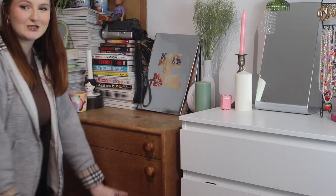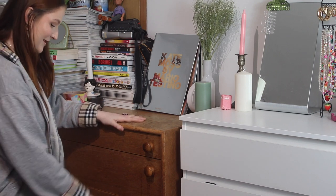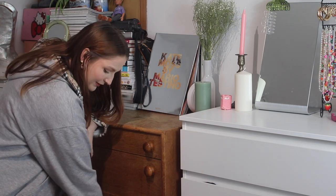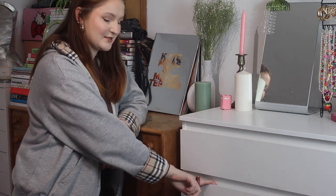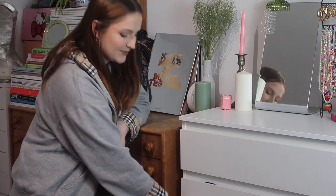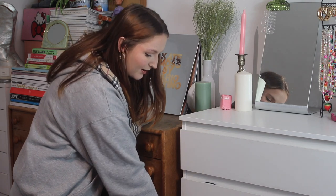So I apologize, this is the best shot I could get, but I'm just gonna pick things out and chat to you and show you what I pick out. Just for context, this is my wardrobe drawer, so I'm not going near that. This is tops, and then down here there's trousers and jumpers. This chest of drawers is almost like my fancier version of everything. So these are my fancier tops, underwear, these are my dresses, skirts, and then pajamas. Obviously pajamas aren't fancy, but you know what I mean.